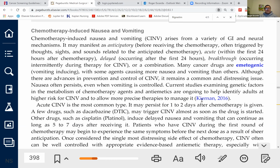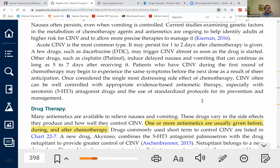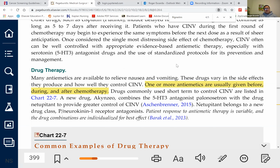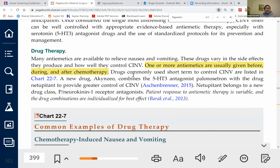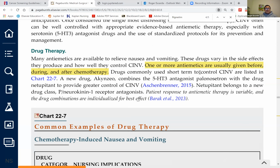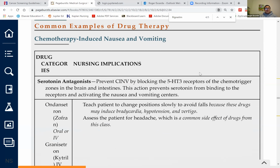Regardless of the nausea, we need to treat that nausea. However, we have different drugs. Since we have different types of nausea, you have to be relied upon to choose the type of medication in order to treat and manage the patient's nausea. This is critical because if you're nauseous, do you think the patient will eat? No, so that will affect nutrition. So therefore, administration of CINV drugs or your antiemetics, it's one or more given before, during, and after chemo. The list of drugs is here. Chart 22-7.